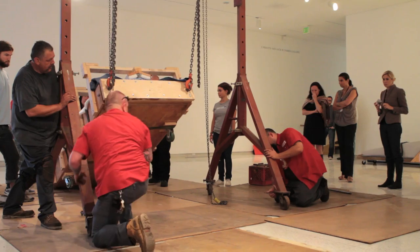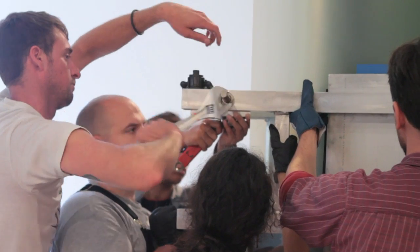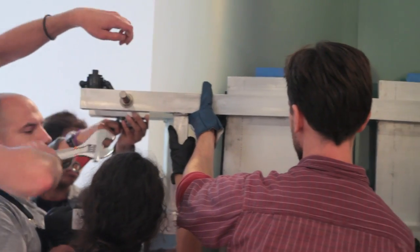It began with figuring out where the piece was going to get placed. That kind of decided how we were going to install it, and then we found out that the Getty was going to be installing their piece, and I had a chance to go see them install theirs, and I took notes and photographs and things like that, and then came back to San Diego and worked with a company called Make Fabrication that's located in San Diego, and they helped me devise a clamp.